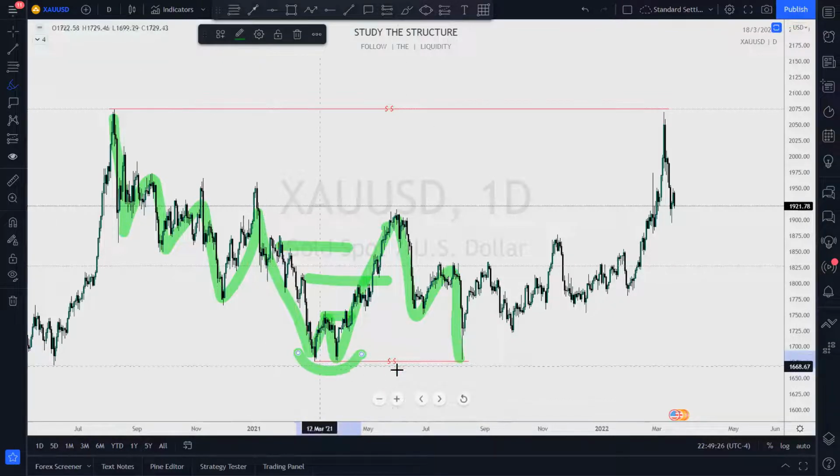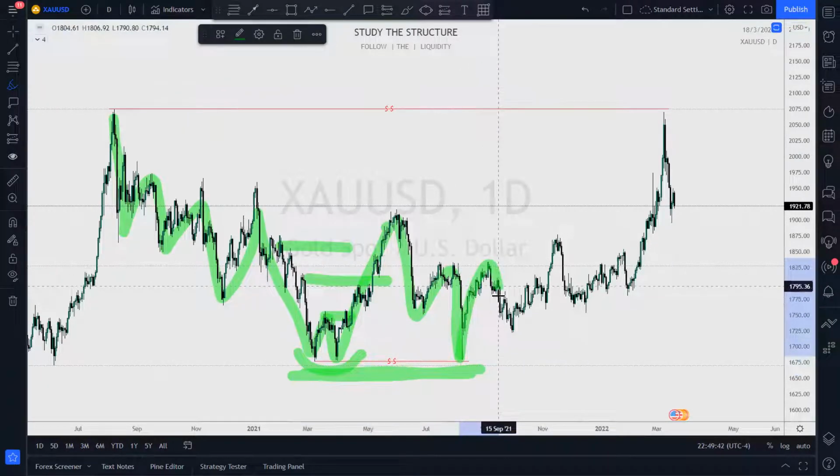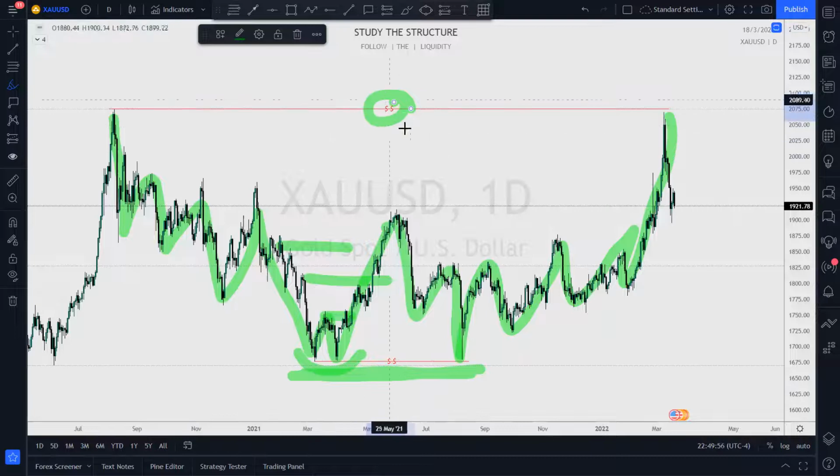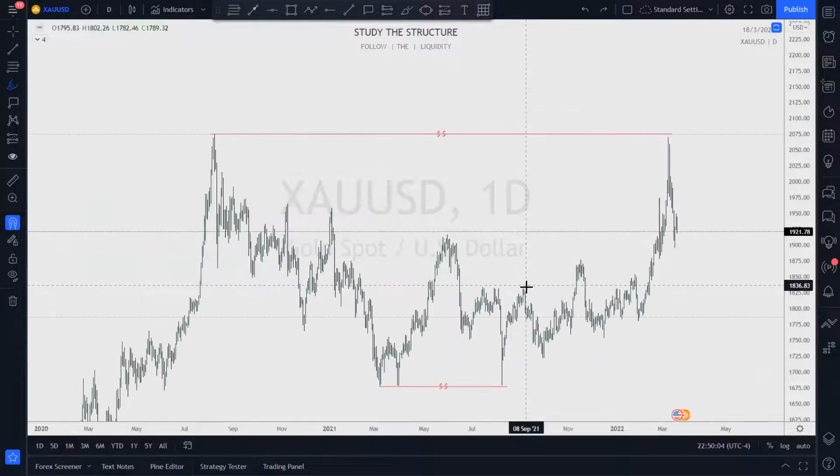Market makers don't like leaving these equal lows behind because there's a lot of stop losses under here for people who took longs. And they're going to want to come back and stop them out for sure. But right now, they're in great position because price made higher highs and climbed all the way up, but did not take out that high yet. Again, I got double dollar signs there because it left behind equal highs for price.